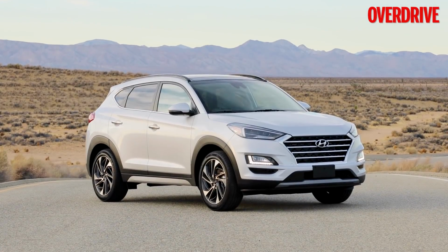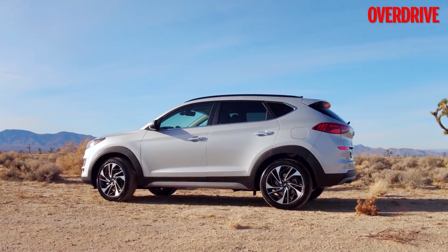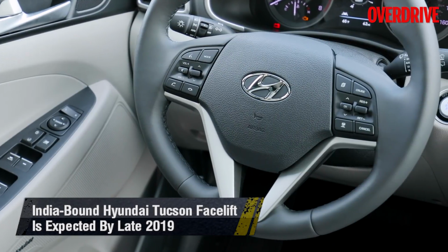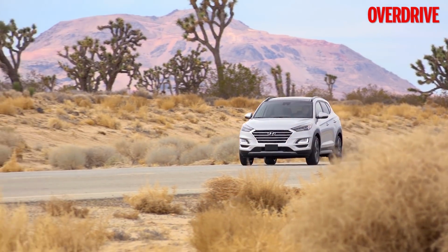This is the 2019 Hyundai Tucson. This is what the car will look like. That's what the interiors are like on the car that gets to India in the second half of 2019. Let's drive it and see how the new one is.